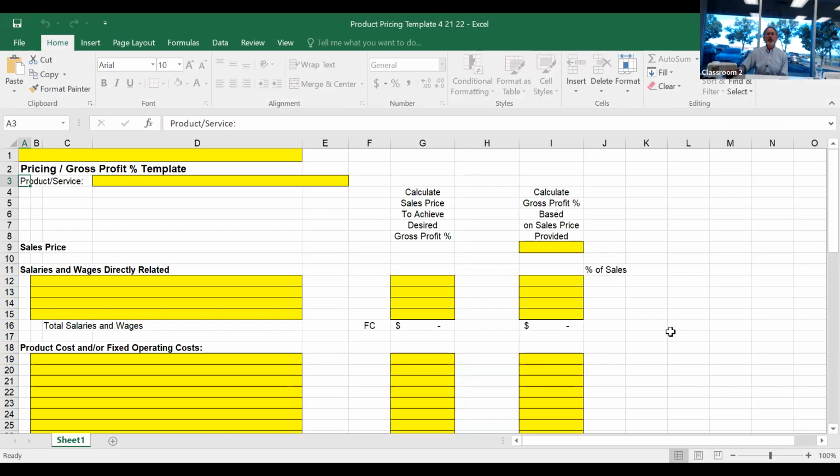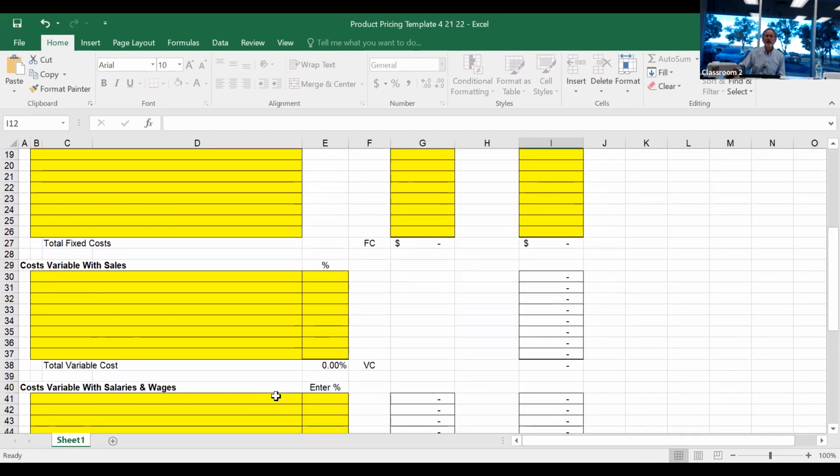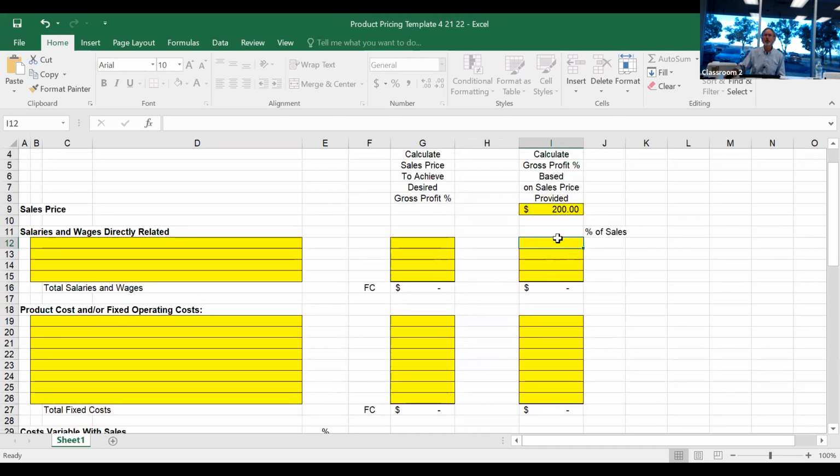So let's say we've got a sale price of a product. Now this is kind of getting into product sales. But you've got a sales price of a product, and we'll say that is $200. Okay, so that's our sales price. Then we'll just add one cost here, but these yellow fields are where you would put in costs associated with providing that product. This might be something that you sell or a service that you offer. But here in these yellow cells, you can add costs. So you can add salaries, product or operating costs, variable costs if you've got them, and this will give you a figure that will identify what your pricing is.